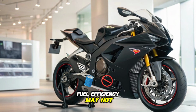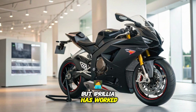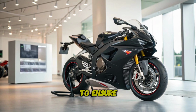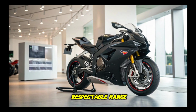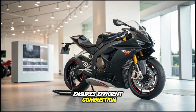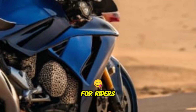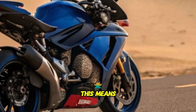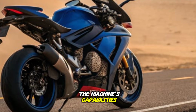Fuel efficiency may not be a primary concern for superbike enthusiasts, but Aprilia has worked on optimizing the fuel mapping to ensure that the RSV4 Factory delivers a respectable range. The improved fuel injection system ensures efficient combustion, allowing for better mileage without sacrificing performance. For riders who enjoy long rides, this means fewer stops at the pump and more time enjoying the machine's capabilities.